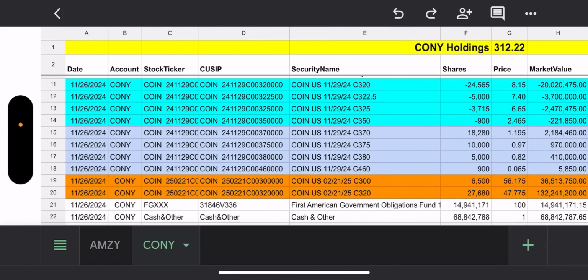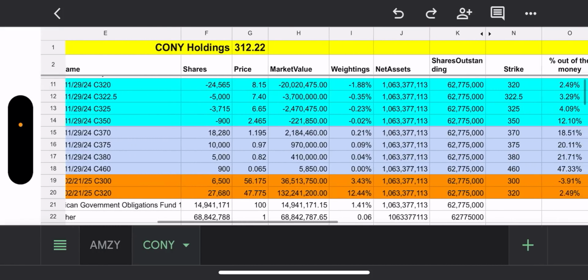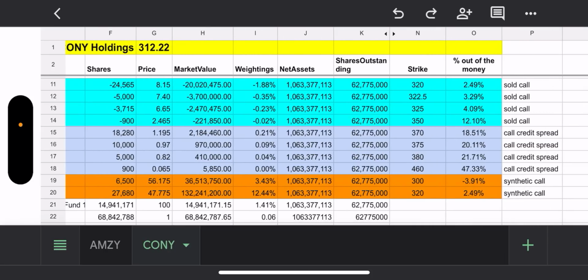What's going on? Well, everything expires this Friday because Cony fund manager seems to be the only one trading weeklies, right? Everyone else is jumping to next week because they don't want to work this week. Bunch of lazy asses. All right, so let's take a look what we got going on this week. We got 24,565 contracts, 320 strike price, 2.49% out of the money. Is that one good? No, it's not safe, but it's okay.